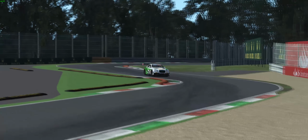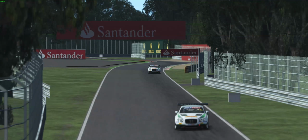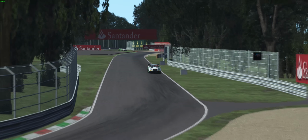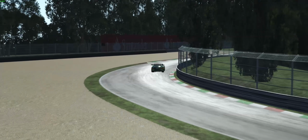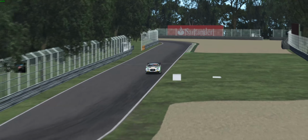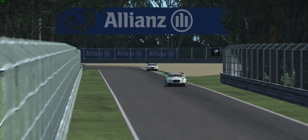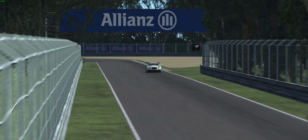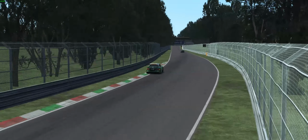But yeah, again, really like this car. I'm not too sure which one I prefer. I'll probably be a bit biased and say the Bentley because I'm so familiar with it. But I think I've definitely got more time in both of these cars anyway. I think with the Corvette, a 47 is possible. With the Bentley, probably another 2 tenths. I think I made a mistake somewhere on the lap anyway. So yeah, another 2 tenths for sure.